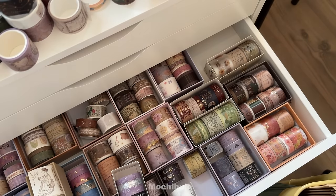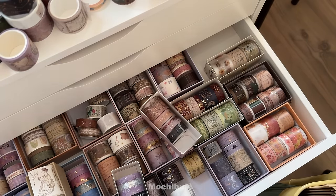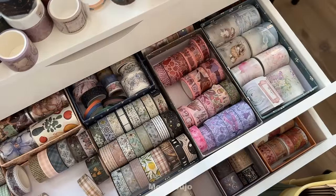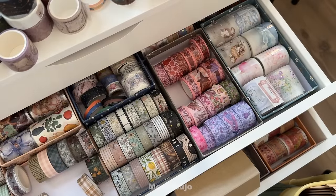I hope not. In the end, I was a little bit disappointed in myself that I didn't get rid of more than I did. I mean, I felt like I got rid of a lot, and I did, but just not as much as I thought.